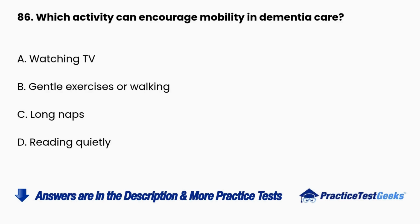86. Which activity can encourage mobility in dementia care? A. Watching TV. B. Gentle exercises or walking. C. Long naps. D. Reading quietly.